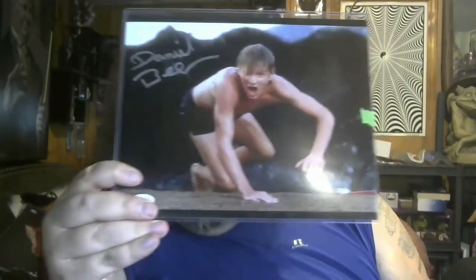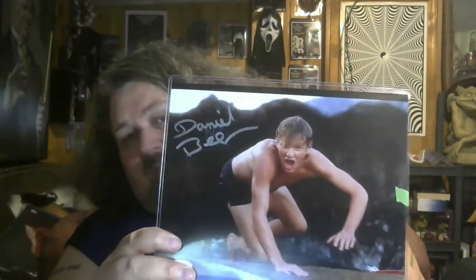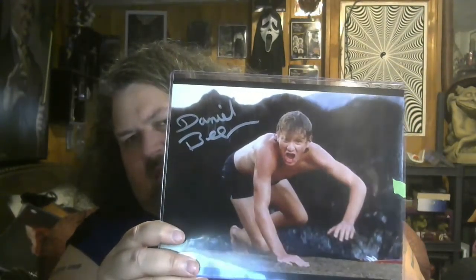Okay. Now we have this, which thankfully is a lot easier to open because it's got a pull tab. The 8x10 in here is from Creepshow 2. Daniel Beer, I believe it is, but I didn't know his name until I saw it on this. Either way, it's The Raft. I enjoy that a lot, and I have some random Creepshow autographs, not many of them. I have the Father's Day one, and obviously a bunch of Tom Savini stuff, but I've never seen anything from The Raft, and boom.